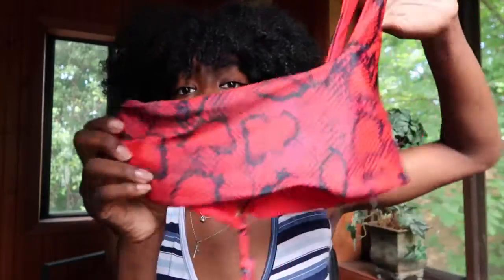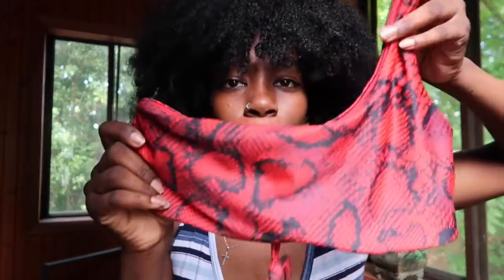I did also have to bring in the sides of this top because I took the cups out, the padding that was in it, just because it was kind of awkwardly shaped, and then it made it a little bit looser. Don't want to risk having a nip slip or anything, so I brought it in on the side as well. But I think that this is a really cute swimsuit and I'm excited to wear it. All the pools are closed, so I don't know when I'm gonna wear it, but it's cute.